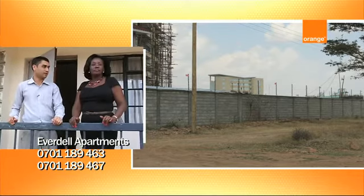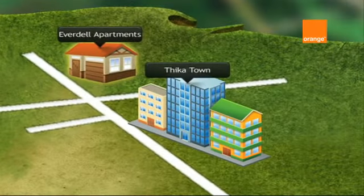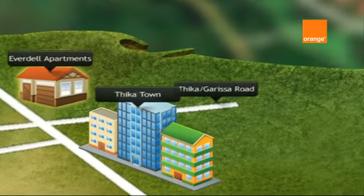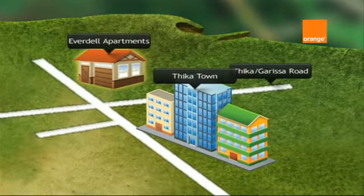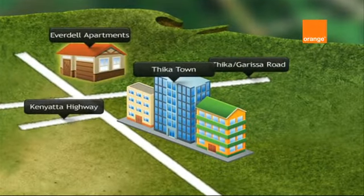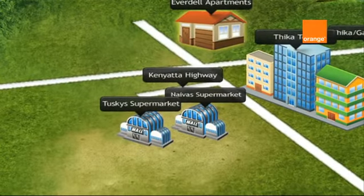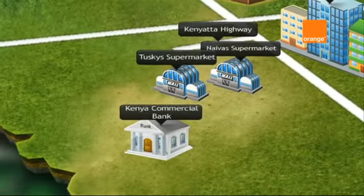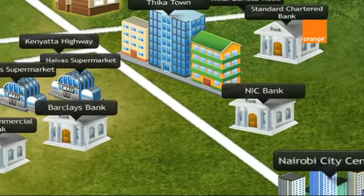Everdell Apartments is located at the heart of Thika. It is easily accessible from the Thika Garissa Road, and it is within close proximity to Thika Town via Kenyatta Highway. In addition, it is a 30-minute drive from Nairobi city centre. In Thika Town, one can find amenities which include Tusky Supermarket, Naivas, banks such as Kenya Commercial Bank, Standard Chartered, Barclays, NIC, and others.